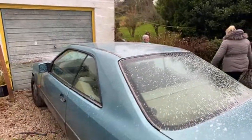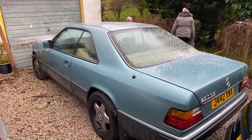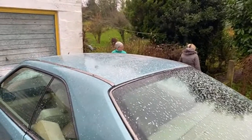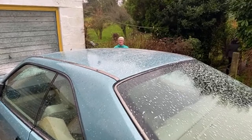Hope you're enjoying the press content. Next year, there'll be a lot more car reviews. I've also got some off-roading stuff coming out as well. If you remember, we had the Isuzu D-Max Blade, which I took off-roading up the Lake District. So we've got that to come.